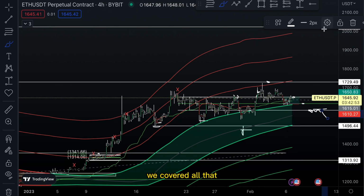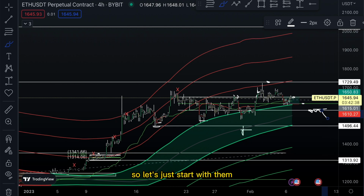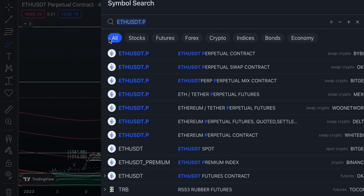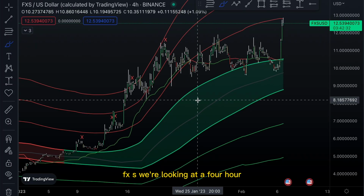We covered all that. Next, I'm going to look at the chart requests. So I'm going to name them off. We only had 4 today, but they were FXS, ADA, HFT, and Doge. So let's just start with them right in order. FXS, we're looking at a 4-hour.